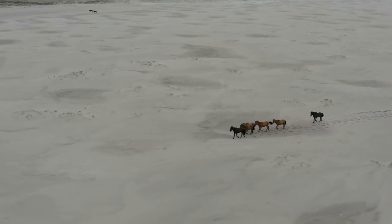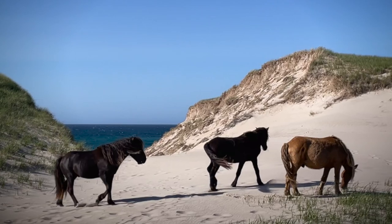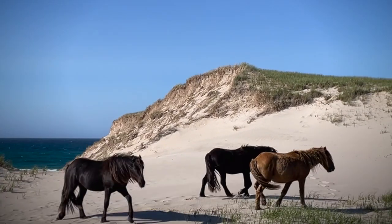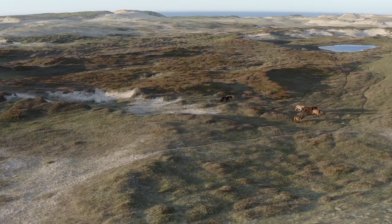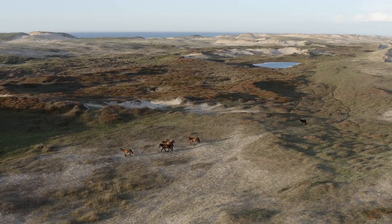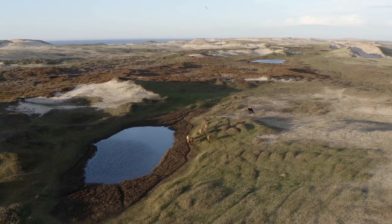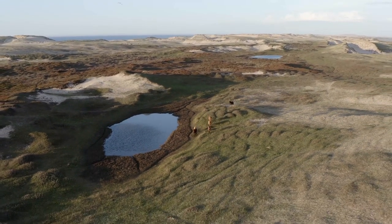Can you tell me a fun fact about the horses on Sable Island? The horses have a lot of mystique on Sable Island. One of the things that I find remarkable is you walk around and you see these little pyramids of horse droppings everywhere. And these are called stud piles. And the horses make them and urinate on them, and the chemical signature in the urine communicates to the other stallions about who's around, who's in the neighborhood.